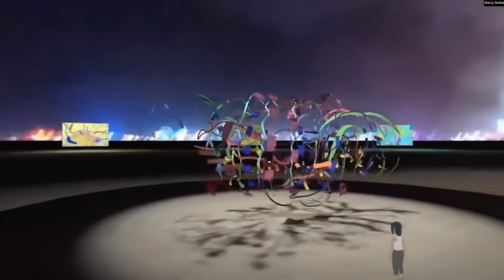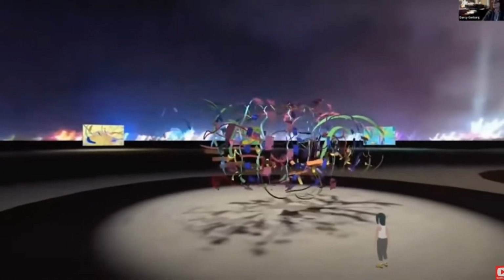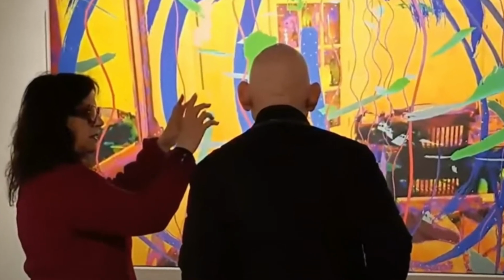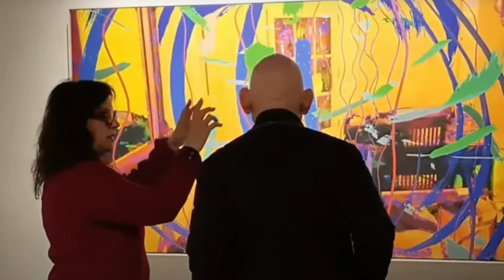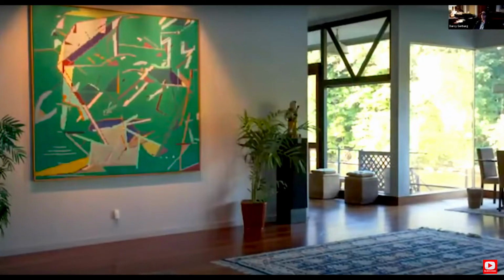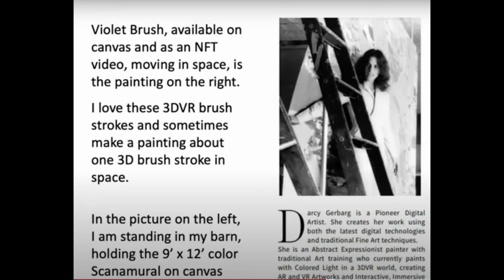There are some examples of exhibitions that my work has been in. Most of these are in the real world. The one I've worked on in the last few years, and this is what I'll be doing, is a couple of exhibitions I'm in later this summer, where I'm showing paintings on canvas with AR enhancement. These have been really wonderful.